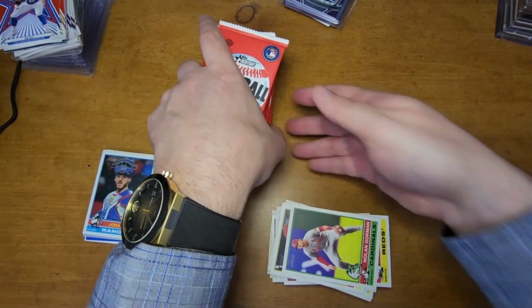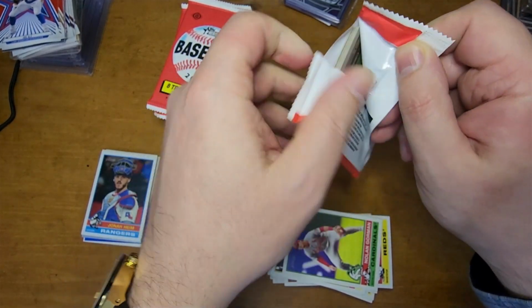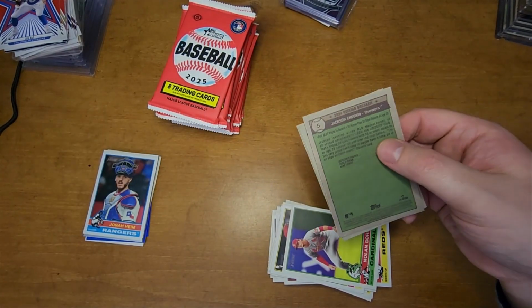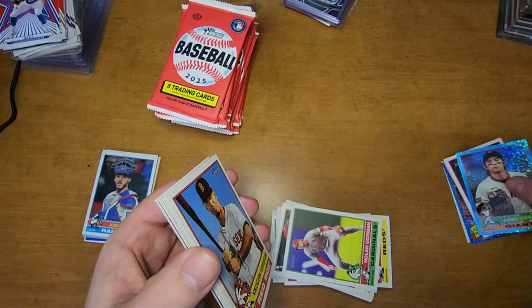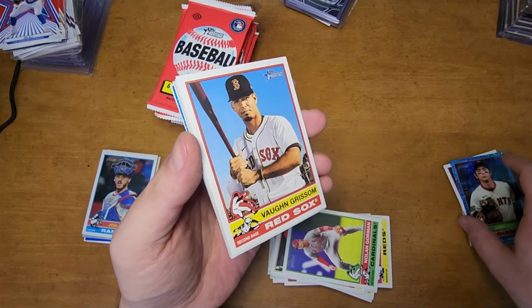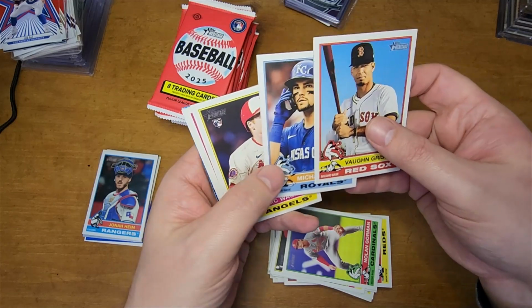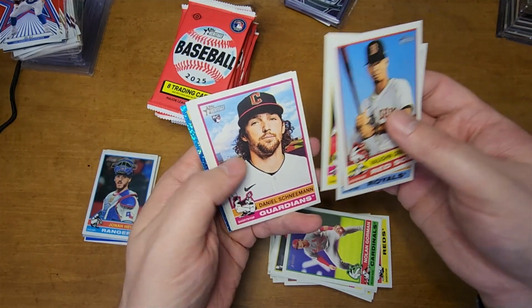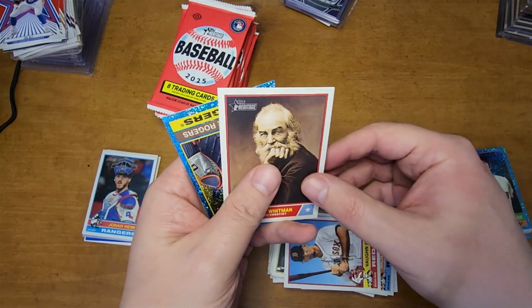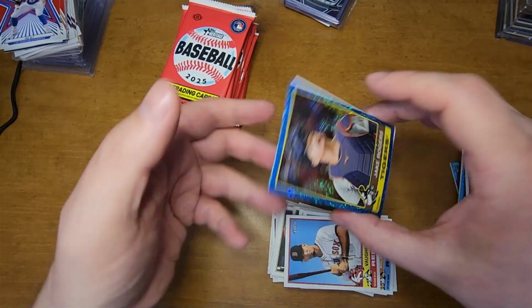Nolan Gorman. Now, if we can get a Paul Skenes on the light blue, or even an Elly De La Cruz, what would be nice is a Wyatt Langford. Should be a uniform match for the Rangers there, or pretty close to it. Vaughn Grissom. We have another, it looks like another light blue in this pack. Michael, AC, Eric Wagman, Daniel, Tyler Fitzgerald, Walt Whitman, and who's this in the light blue?